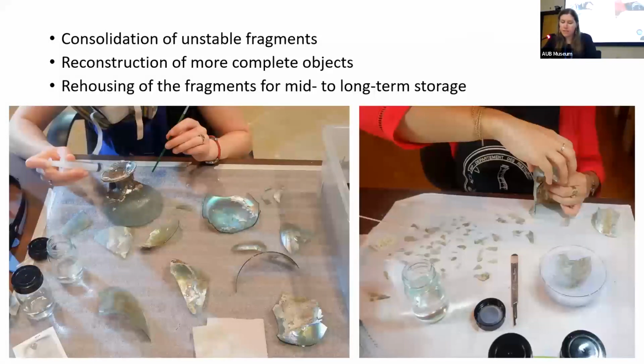Stabilizing lifting iridescent layers was often necessary to allow the handling of some of the fragments. And as we have seen previously, not only should these layers not be removed by surface cleaning, but it is important to preserve them as much as possible. Iridescence has actually helped us a lot to match fragments belonging to the same vessel and to find where they fit in very complex puzzles.